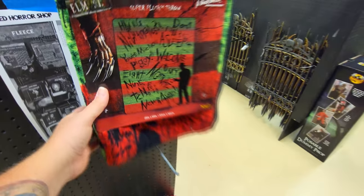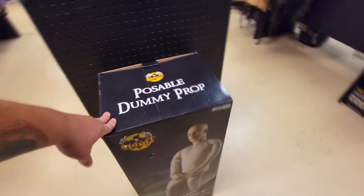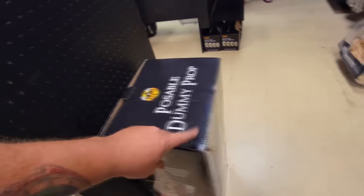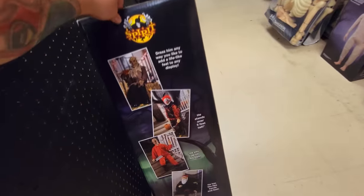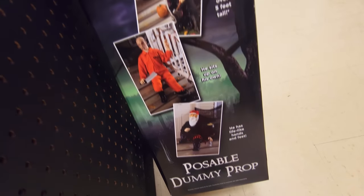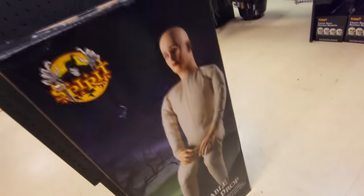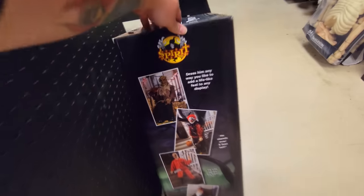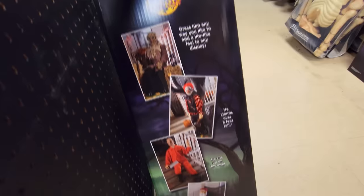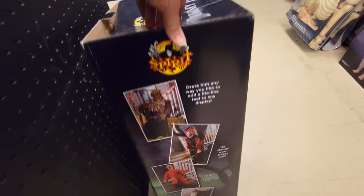What in the heck? Okay, now I just want to point out this posable dummy prop here for a minute, because if you wanted to make your own Freddy Krueger prop, he wouldn't be an animatronic, but you could get this and actually dress him up like Freddy. Does he have hands? Yeah, he's got hands, he's got feet, everything you need. So you just buy the costume, basically, and then dress him up like Freddy to set him outside or wherever you want to have him. That's a pretty good idea right there.